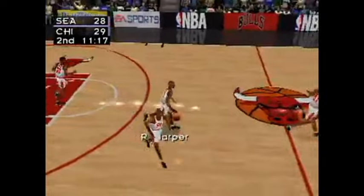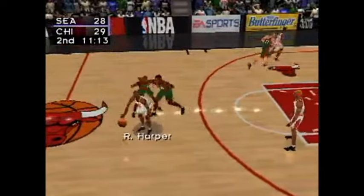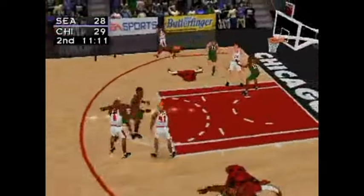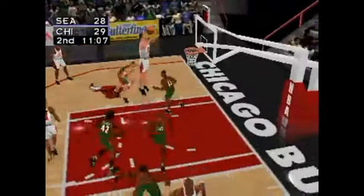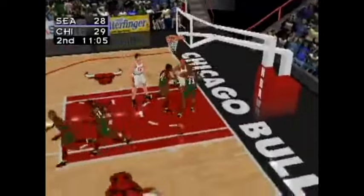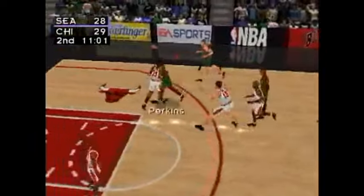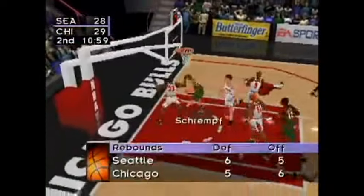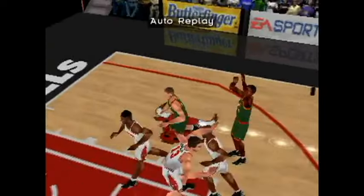Inbound pass to Harper. To Longley. Passes it to Pippen. Longley with the shot. Hits the backboard. Payton handles the pass. Pass to Perkins. He shoots. And gives them a new 24. Shrimp with the reverse jam.